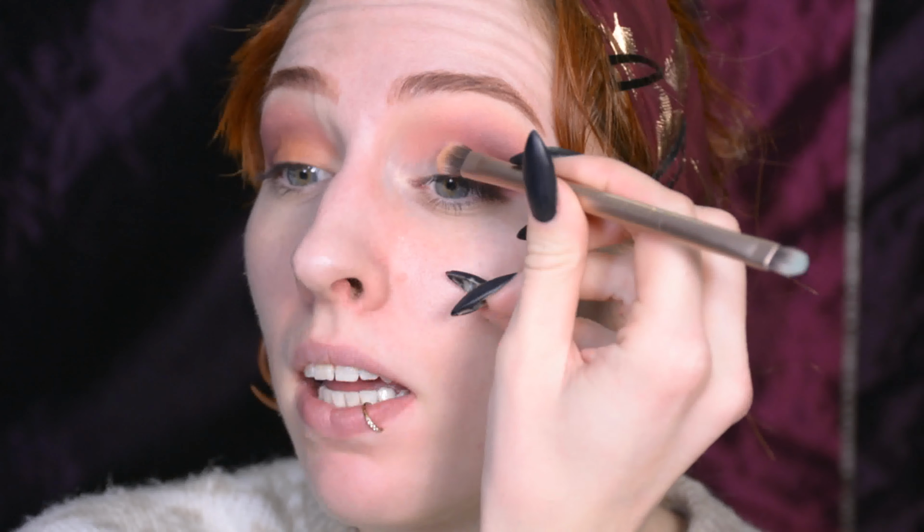Once everything is nice and blended, by now I finally decided on what color I'm going to use. It's going to be a matte orange.